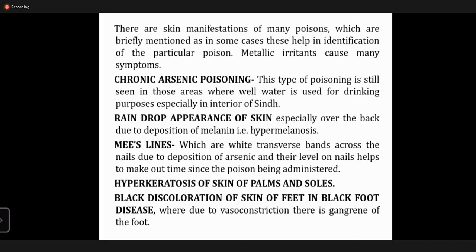Then there's hyperkeratosis of the skin of palms and soles. Hyperkeratosis meaning that the skin is thickened, in simple terms. Okay, their skin would be very rough, it would be thickened, they might have calluses, a lot of calluses. Okay, and these are just because of the reaction of exposure to arsenic in their system.